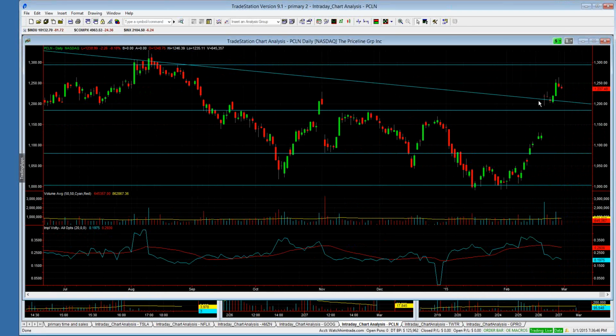And you can see this pretty clear here. So, depending on where exactly you draw the trend line from the all-time high, it might be a little bit different, but regardless of where you draw it, you should have Priceline starting to poke its head above that downtrend line.